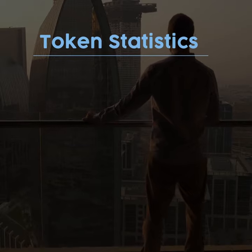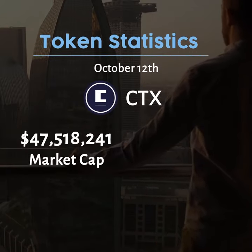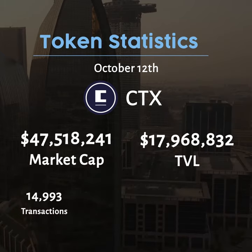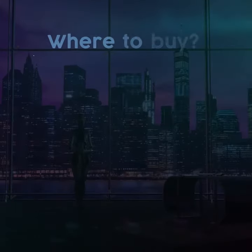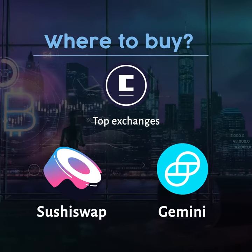Token statistics. As of October 12th, CTX currently has around 47 million USD market cap and 18 million TVL, as well as around 15,000 transactions in total made by 739 holders. It is 10 million max supply. Where to buy? The top exchanges for trading in CTX are currently SushiSwap and Gemini.